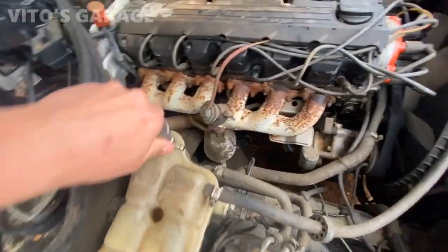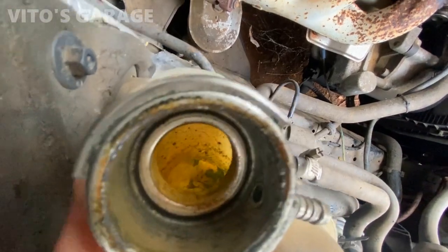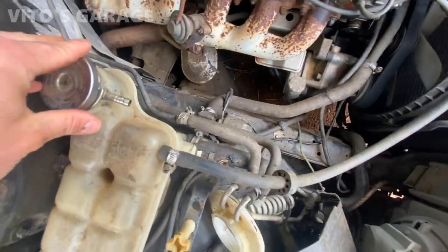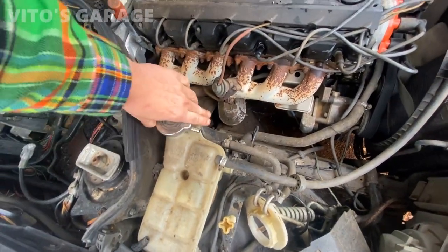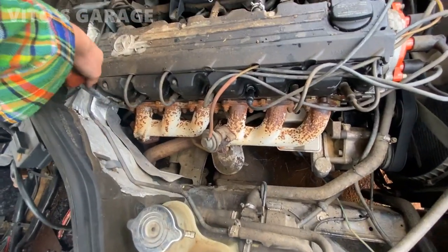Check the coolant, I don't know if it's water or what in there. There's liquid. I think it's fine. Man, I want to save this baby.